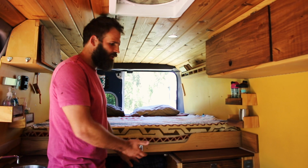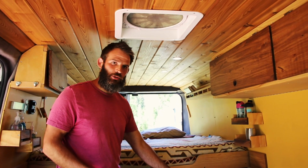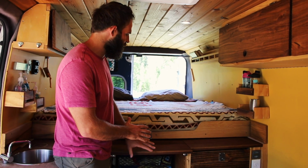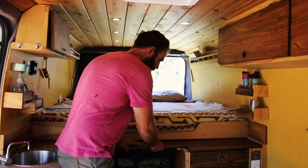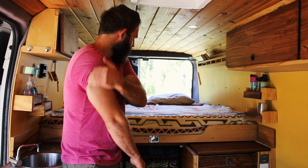Our bed is, I think, 36 inches off the ground. So we had to come up with an idea, how do you get in the bed and still have countertops? To do two things at one time, we need to put half of our countertops on a slide. So we can get in and out of bed and also use it for a cooktop or for our cutting boards and stuff like that.